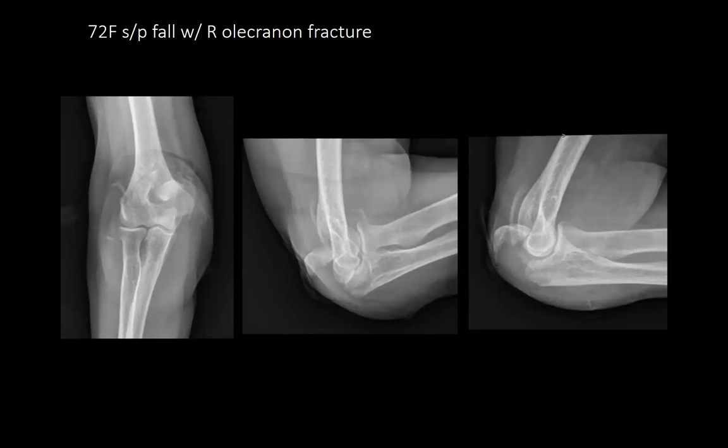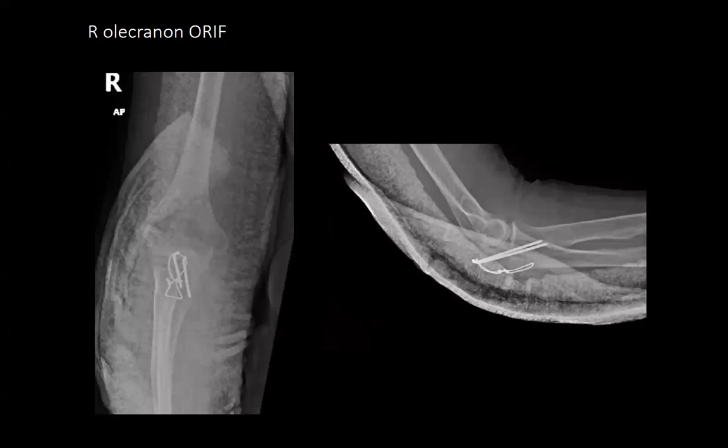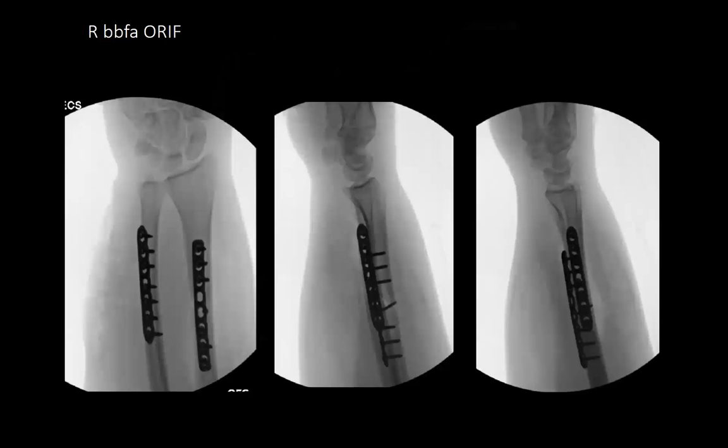This is a 72-year-old female, status post fall with a right olecranon fracture. She has Parkinson's. She was taken for a right olecranon ORIF with a tension band construct. The 17-year-old female, status post MVC with a closed right olecranon fracture. She was initially placed into a sugar tong splint and taken for a right both-bone forearm ORIF.